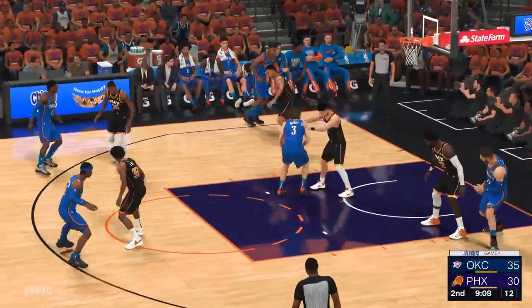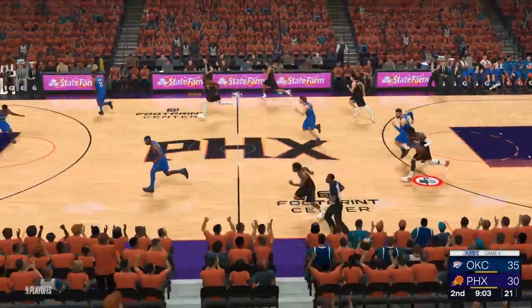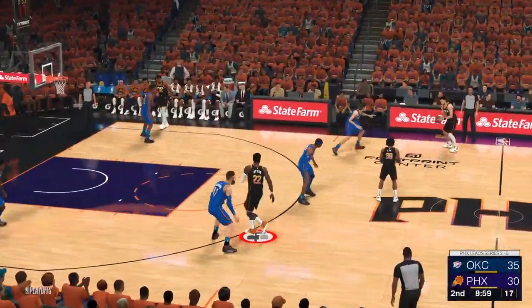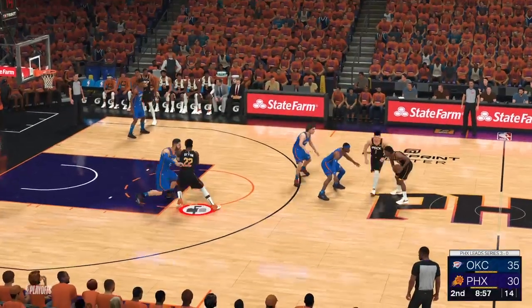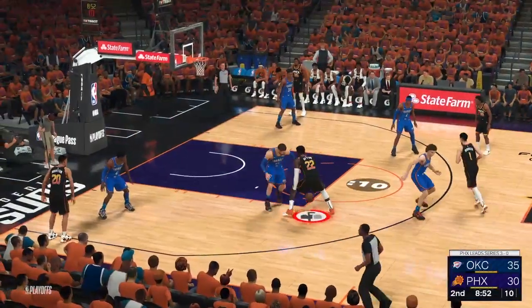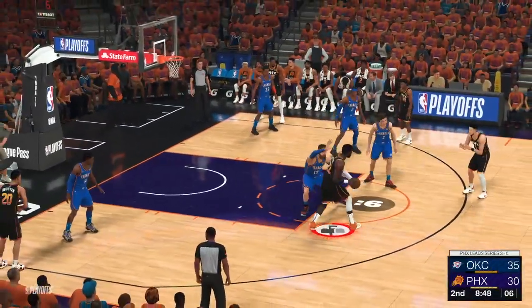Booker against Giddey. And it's Phoenix with the rebound. Ayton's got 5 rebounds in the game. Pass to Lee. Back to Booker. And here's Ayton. Valanciunas covering. 5 on the clock.